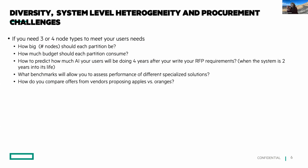I wanted to talk about, with procurement, if you need 2 or 3 or 4 different types of nodes to meet the needs of your workload and your users, how do you decide how many nodes you get of each type? So if you think of them as different partitions of the system, how many nodes should be in each? Or how much of your budget should each partition consume? And how do you predict how much AI your users are going to be doing in 4 years after you write your requirements, which is probably like 2 years into your system deployment? We know that the number of papers is increasing exponentially, but how much of the traditional modeling and simulation work will get reworked as more AI-oriented work?